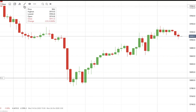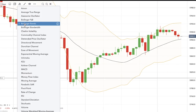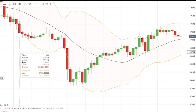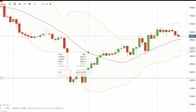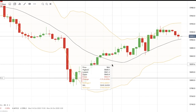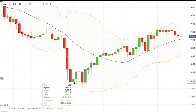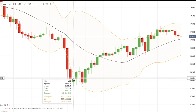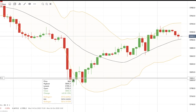So let me just put it onto the charts. I want to put the Bollinger Bands on here. Now, this is an hourly chart. This area here is an area where the market is in balance. When the market moves away from this, it is imbalanced. So really what we want to do is wait for an hourly bar to get below 5,800, but then we want to see a break back above.